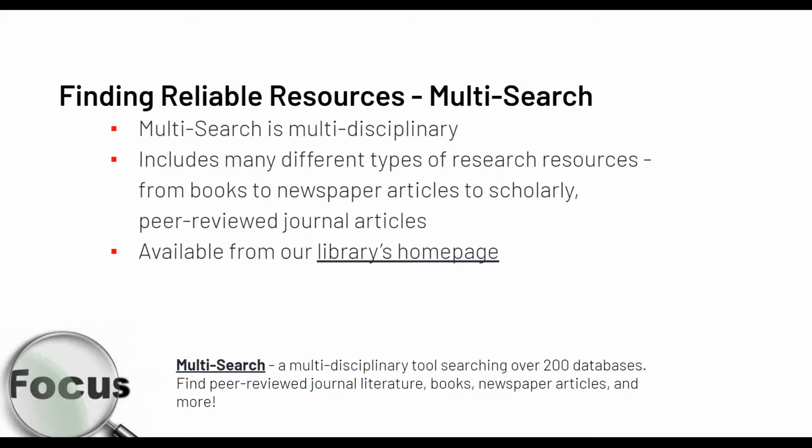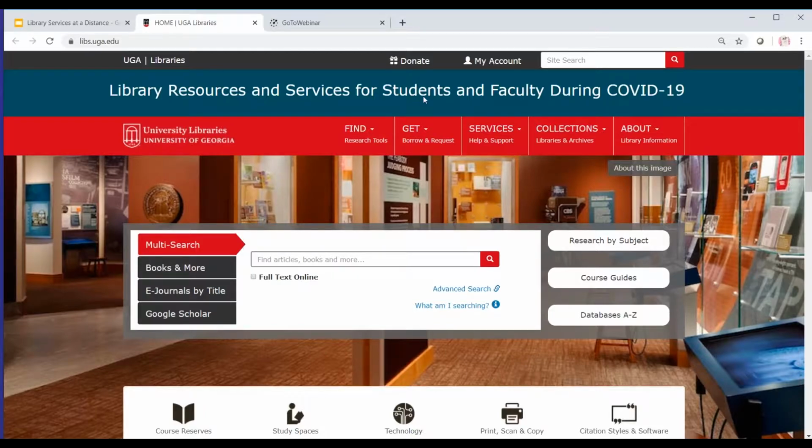So this is available from our library's homepage. We'll go there now. So when you come to our library homepage, one thing to point out at the top here, we've developed this COVID-19 resource guide. So as things evolve and when we do open our doors back up, you'll be able to get all the information about that at this COVID-19 guide. So just keep that in mind, that this is sitting there at the top of our homepage anytime you're wondering about the services that we currently have available to you.